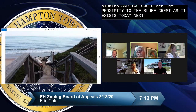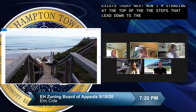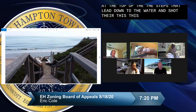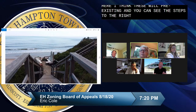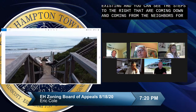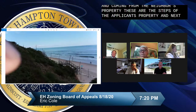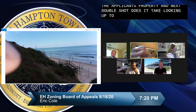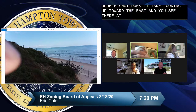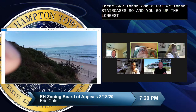Next. Now I'm standing at the top of the steps that lead down to the water. And it's a shot there. There's this living space down here. I think these were all pre-existing. And you can see the steps to the right that are coming down are coming from the neighbor's property. These are the steps of the applicant's property. And next, it's another shot looking up toward the east. And you see there are a lot of these staircases as you go up along the shoreline here.